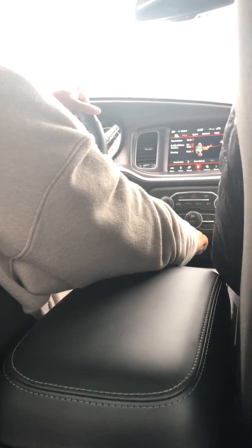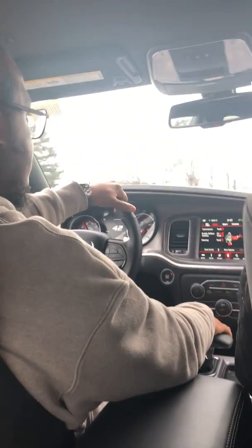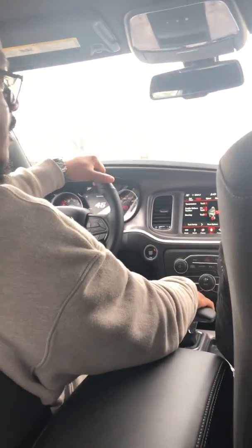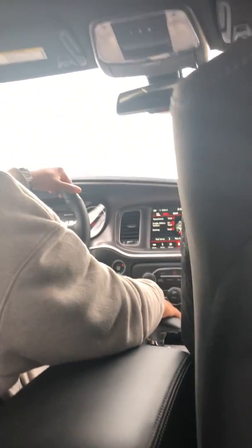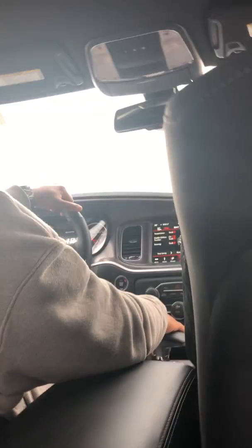Oh. That's why when they be dragging, they be just jumping off like that. Exactly. That's what that is. Now you can't use that until you put about 500 miles on the engine though. So you gotta break it in before you're even able to use it. Man.